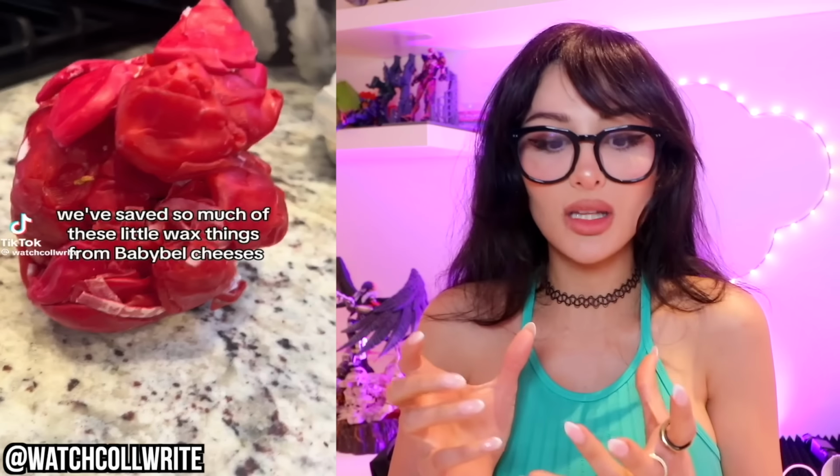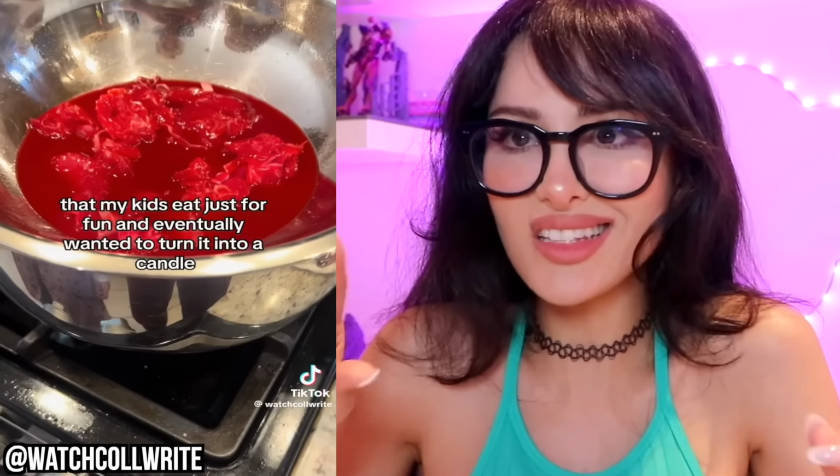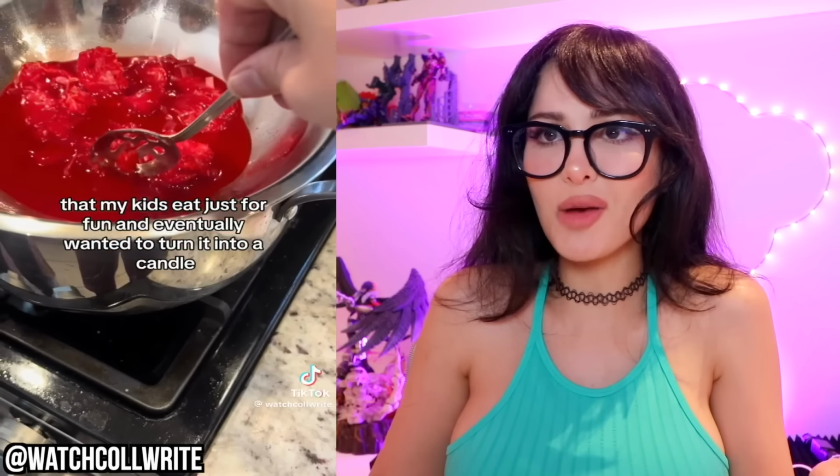We've saved so much of these little wax things from Babybel cheeses that my kids eat just for fun and eventually wanted to turn them into a candle. This is the hack I've been waiting for. I always wanted to watch somebody make something out of the skin of the Babybel cheeses because it's a nice little wax. Is it just straight up wax that you can turn into a candle? You just melt it. Oh, it's the paper. You just remove the paper.